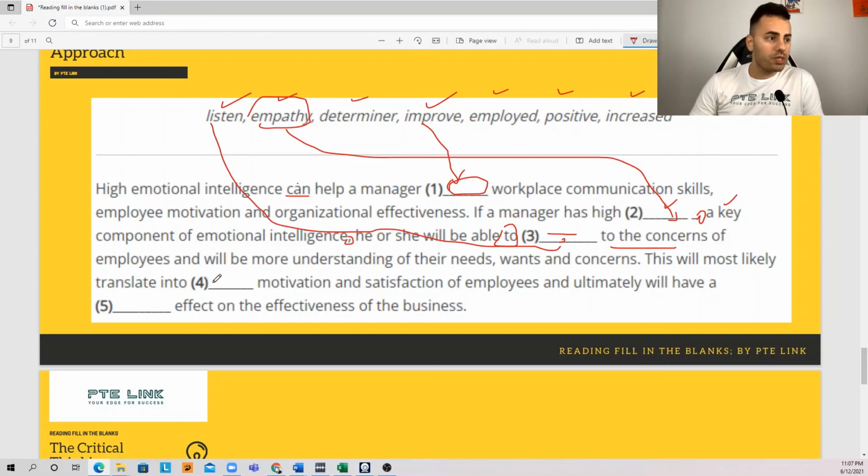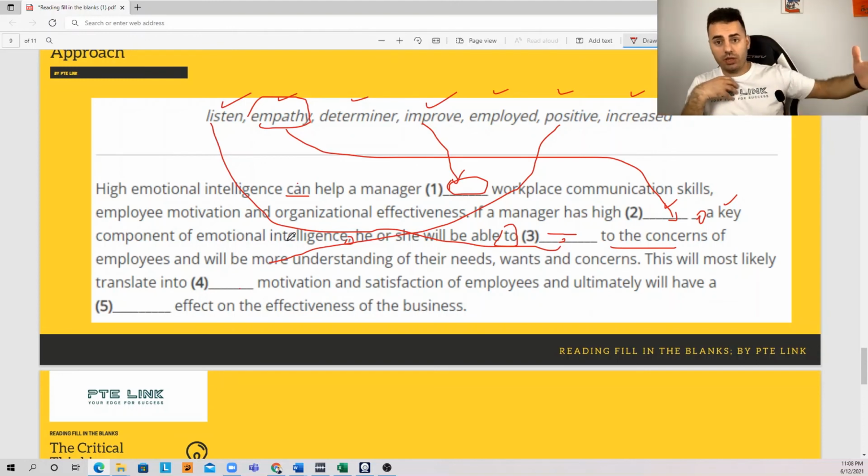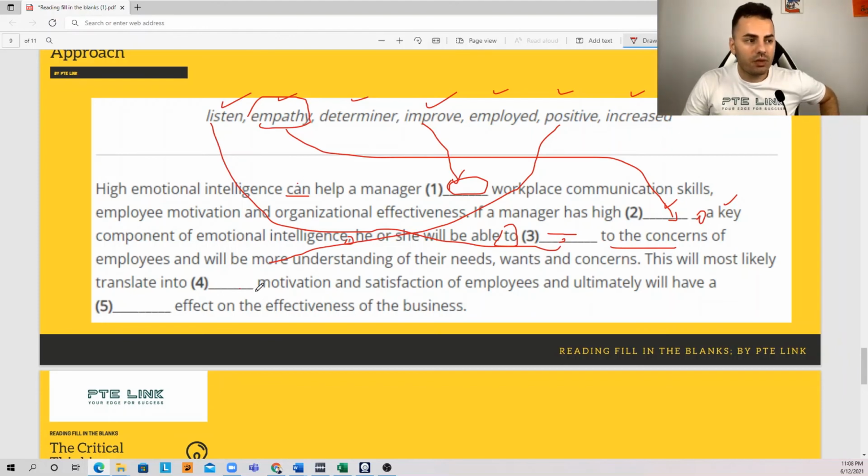This will most likely translate into motivation. Here guys, there's a common mistake. I believe most of you could say positive motivation. You know, if you select positive motivation, it's as if you are saying sweet sugar. Sweet sugar doesn't make sense. Sugar is already sweet, isn't it? So you don't have to say sweet sugar, because if you say sweet sugar, as if you are claiming that there is a sour sugar. Yeah? So motivation by itself is already positive. You don't have to tell me that it is a positive motivation, because there is no negative motivation. So it's wrong to say positive.